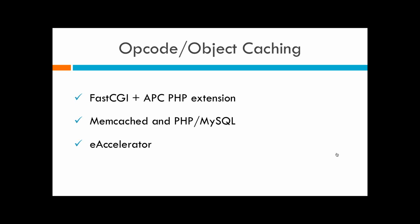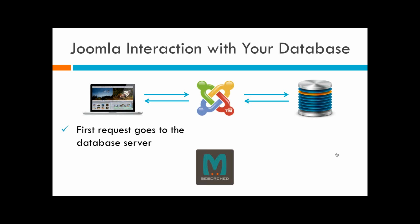Memcached is also another technology which allows you to cache certain parts of the PHP and then reuse the cached content. eAccelerator is a good technology, but it's a little bit old, so I don't advise you to use it, but if you have no other option, you can always install eAccelerator. It's better than nothing. Now, I would like to explain how Joomla usually interacts with your MySQL database and what actually happens when object caching is enabled. The example which I would like to use is related to Memcached.